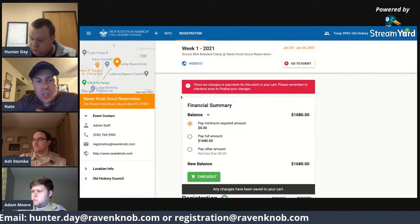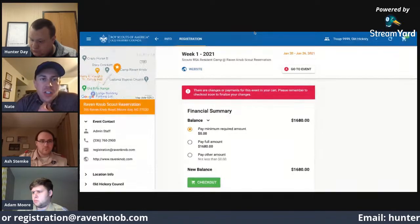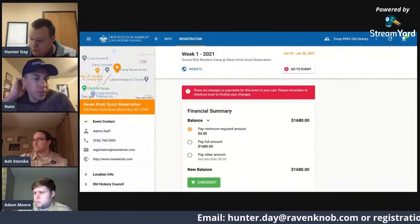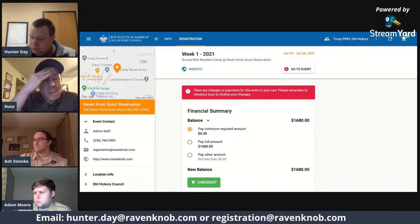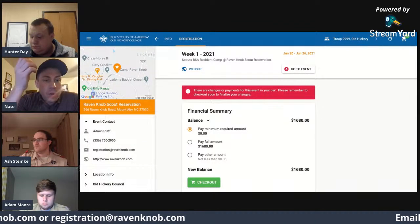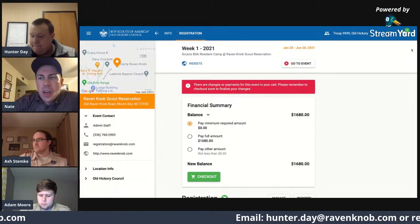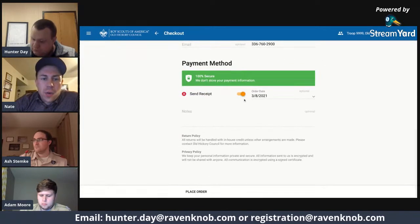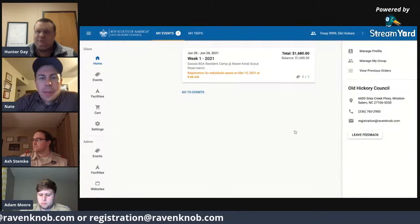Anytime you make changes, you'll see a red box appear. That means these changes have not been checked out. It's important, just like with an Amazon cart, when you buy any items, your order doesn't get processed until you check out. It's the same way with the registration system here. So you make changes or you add merit badges, they're going to show up in this cart. You can either hit checkout here or in the top right corner, and then you hit place order and it'll say submitted, and that means they're locked in.